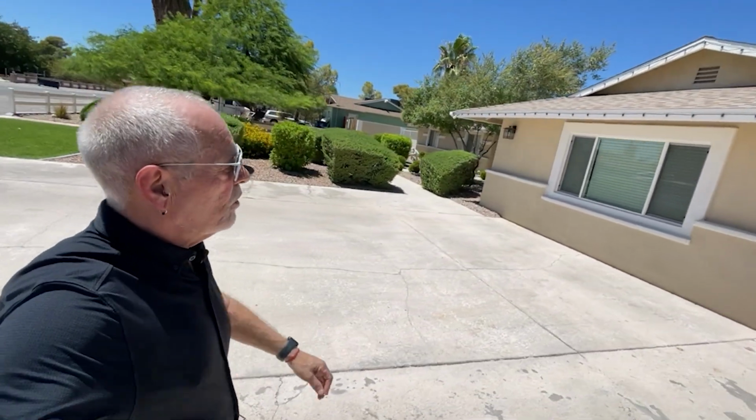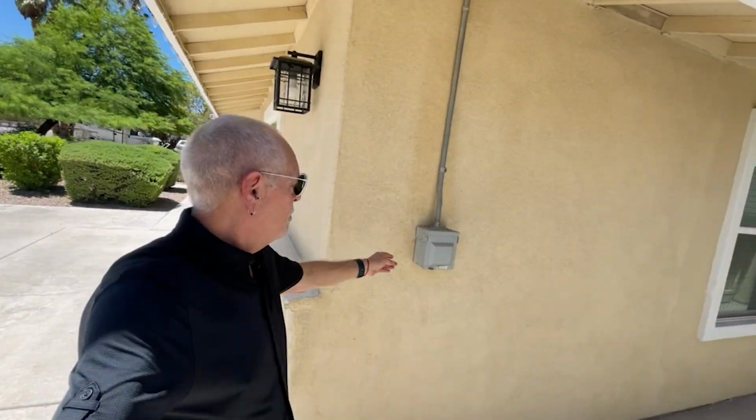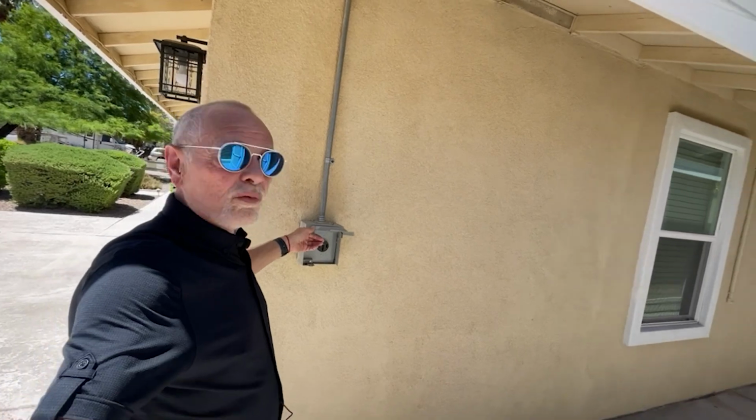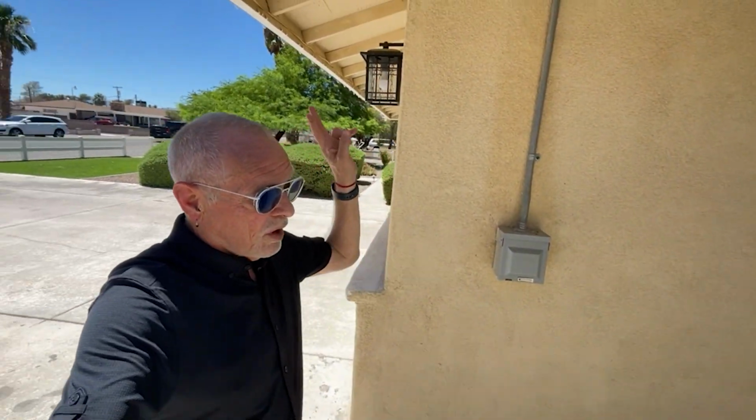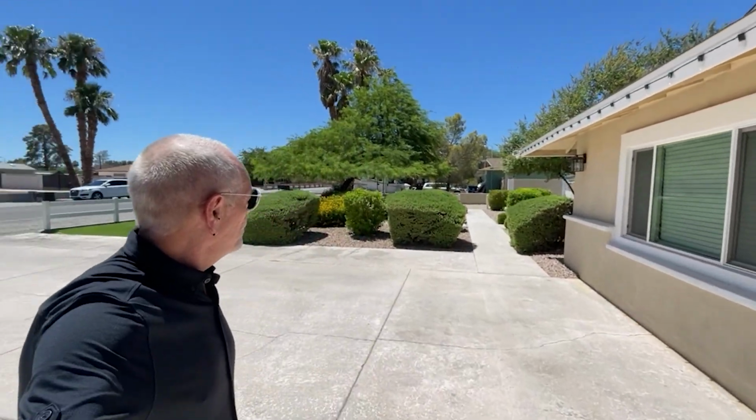There's a large RV gate over on the left side of the property that has a driveway that goes all the way to the back of the house. One of the things I wanted to show you here is that even in the front, we've got an RV charge. So it's pretty cool, and there are more charge ports out in the back and even more in the garage. So let's go take a look.